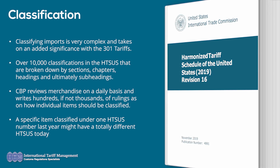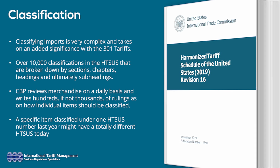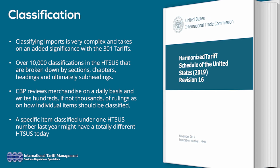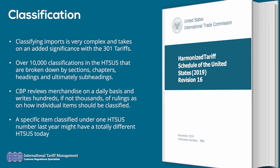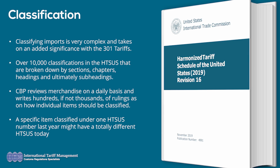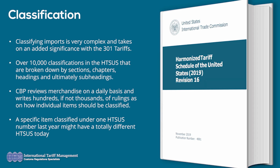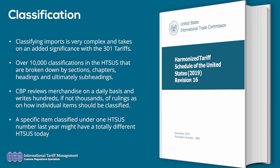In conjunction with the additional 301 tariff implication and the impending EU engagement, it is the legal responsibility of the importer to find and assign the appropriate classification for every item that they import. Many companies entrust their customs brokers to do this work, but the ultimate accountability falls on the actual importer to use the correct 10-digit code. HTS errors are the most common type of mistakes found by U.S. Customs and Border Protection.